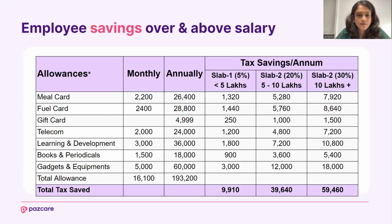Now, of course, meal, fuel, gift, and telecom, if you look at these components, these are something that we use on a daily basis. We purchase groceries, we are eating out. If we have our own vehicles, we are filling in petrol. We are at least once in a year shopping on any of the e-commerce platforms, and we all have internet service at home. We are recharging our mobile devices. So if we are able to save taxes on that, why not? That is the idea behind implementing flexi benefits in any organization. And when I say save on taxes, this amount gets reflected in your salary slip as the TDS amount being deducted. Now I'll very quickly pause and take questions.